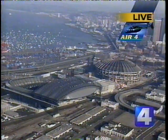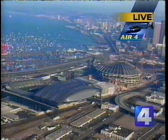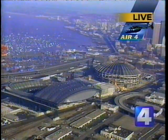But we will keep an eye on it and give you the best vantage point from about 1,000 feet in Air 4. Reporting live, Kevin Reese, KOMO 4 News. Notice a few folks joining you up there, Kevin, as the skies begin to get kind of crowded. We've heard that there could be as many as 25 helicopters and maybe 10 fixed-wing aircraft up there to get that perfect vantage point when the Kingdome comes down.